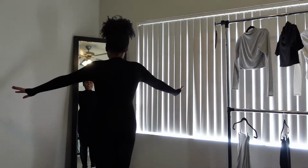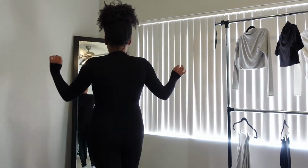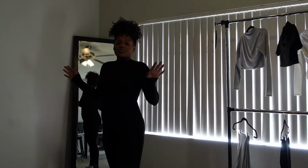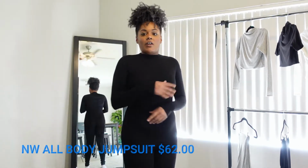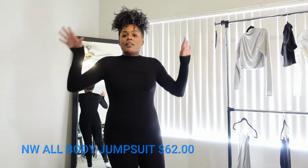Oh, you guys, this black jumpsuit is life. Oh, I love it. Okay, so this is a size small as well. And once again, I definitely feel like I could have got a medium and been fine, but I just didn't want to get a medium and then it be all loose in my crotch part and stuff, because that's just annoying. But I love this bodysuit. Honestly, this may be my favorite.